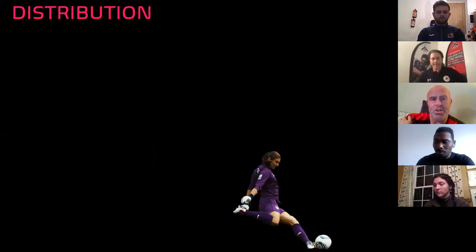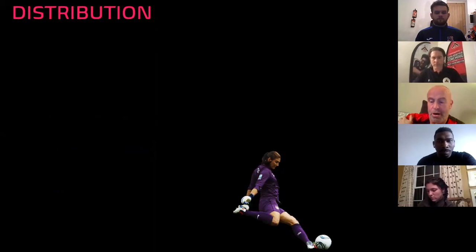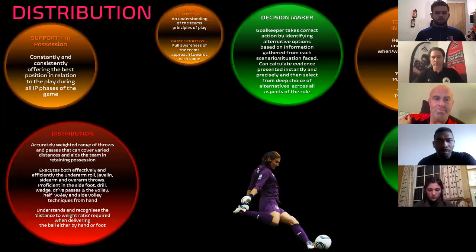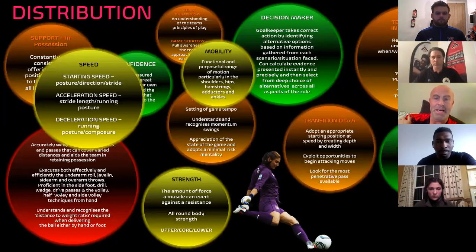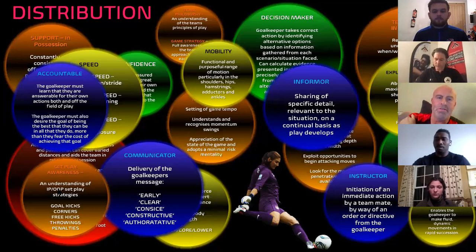So I just wanted to share this with you. I've chosen distribution here, an in-possession area of the game. But again, when you look at the 5 elements of development, just look at how many aspects of those 5 elements can go into the makeup of a distribution situation. Now, this can be across all aspects of your game. Look how many of those elements we've shared with you can be considered in any given moment, whether in possession or out of possession. That's really what we want you to start thinking about. Remember, guys, this is just a taster for this evening of what's to come in the coming months, where real depth of detail across these 5 elements will be shared with you.